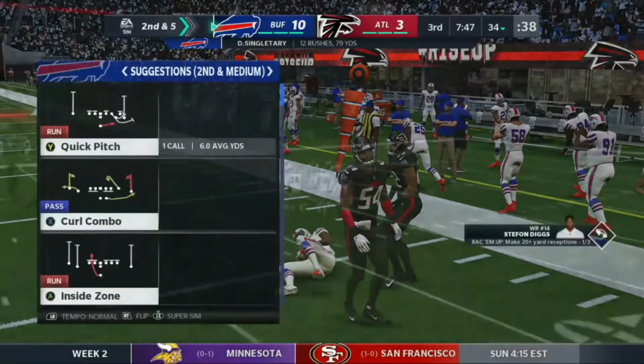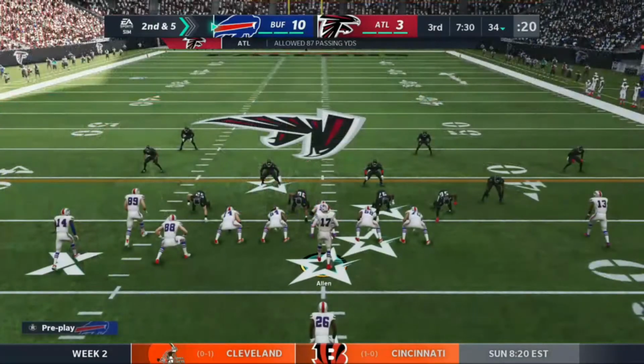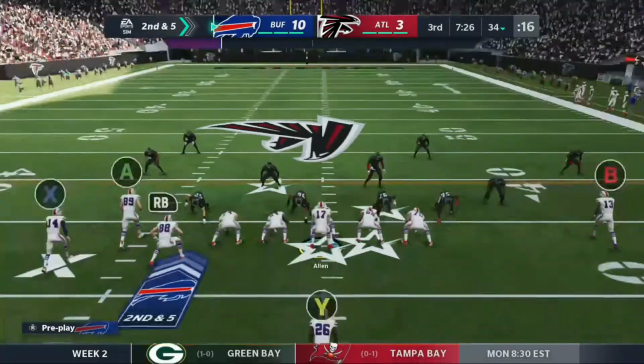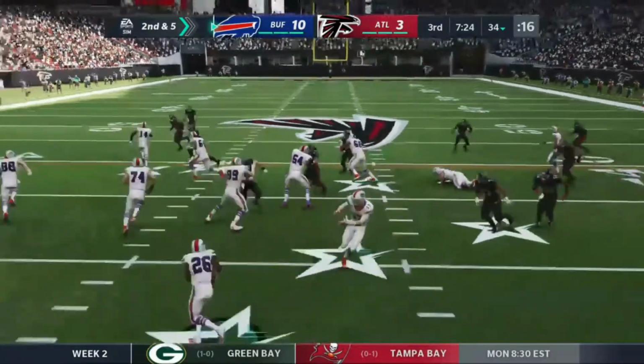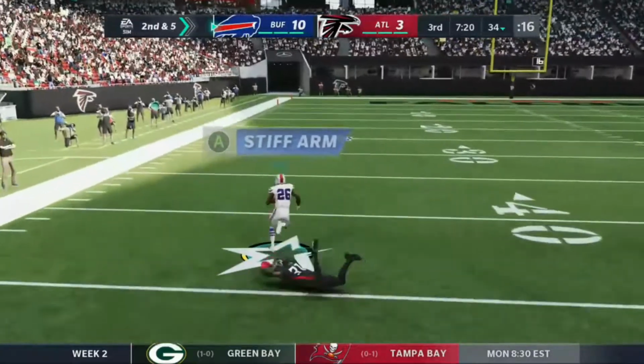Foyesade Aluakan made the tackle there from his safety position. That's a really good gain right there. They pick up 5 yards, halfway to a first down. The only problem now in the huddle, everyone's going to want to touch the football. There'll be a lot of chatter right now because they've seen that they can.